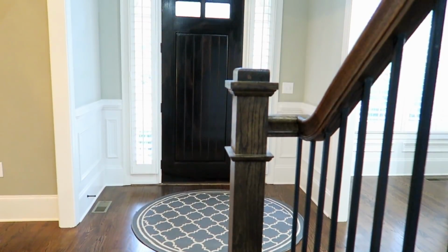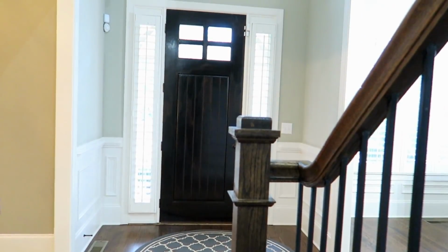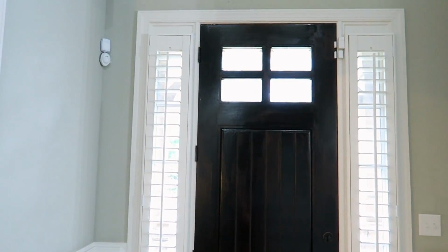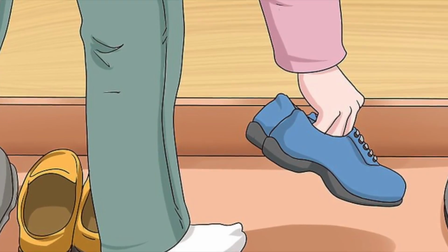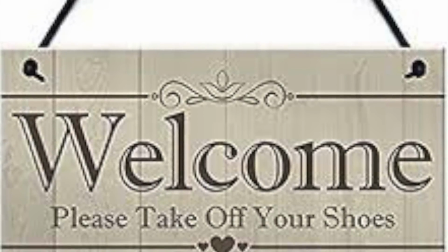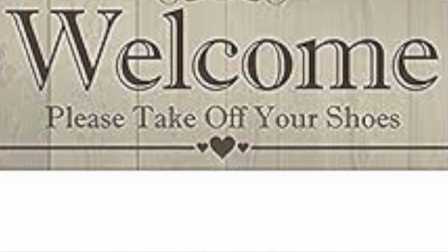Secret that here in our home, guys, we do not wear shoes inside of the house. And when we have guests come over, we also request that they remove their shoes as well. All right. So there's so many things, guys, that you can bring in on the bottom of your shoes.